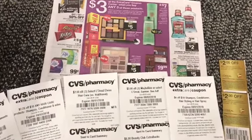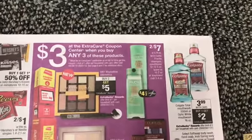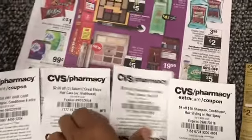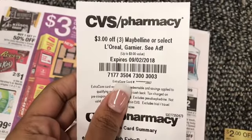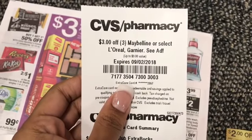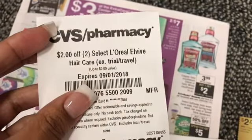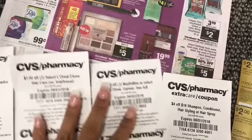I'm at CVS and my first deal is going to be mixing and matching on this deal right here. So today you will be getting this CRT printed. Everybody should get this 3 off of 3. And then last week you got this. If you did not use it, you can use it today.